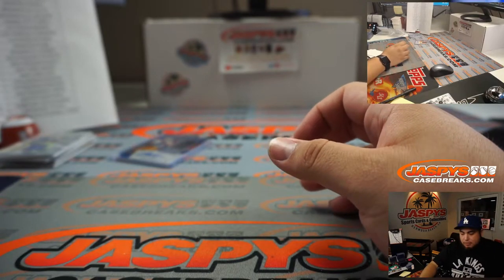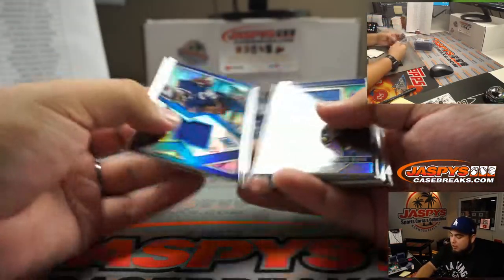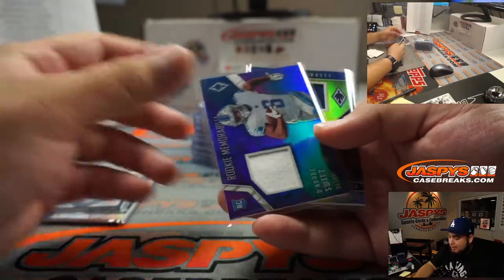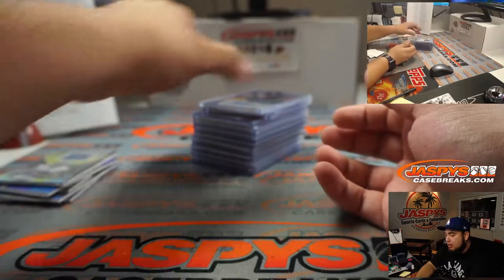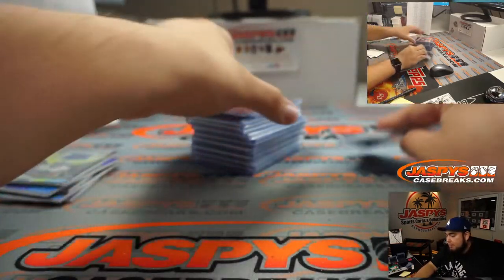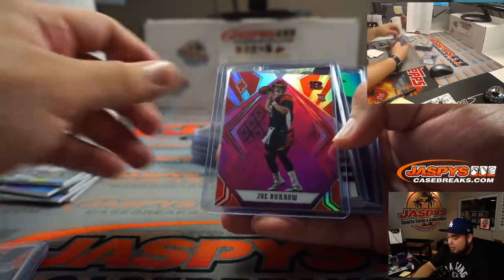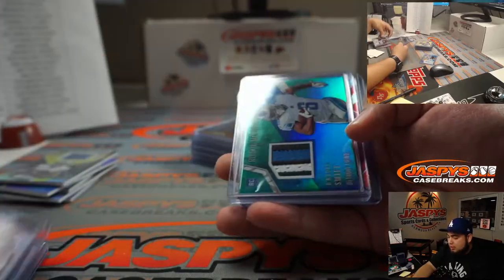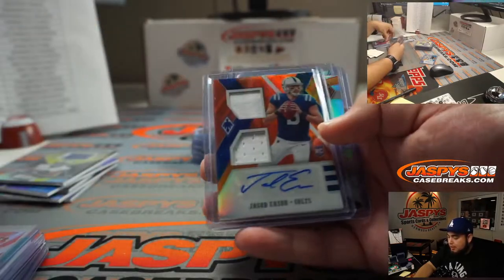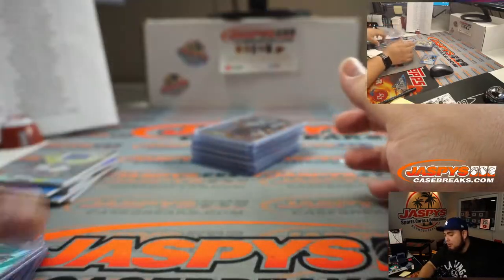All right, guys. Well, there you go. I'll do a quick little hit recap of the bigger hits and numbered cards. So here's relics right here. Gabriel Davis relic, Marlon Mack, CeeDee Lamb, DeAndre Swift, and Amari Cooper. And then we just hit this Justin Herbert, right? Little patch auto, 23 out of 35. Little Tua Tagovailoa, Darrynton Evans patch auto, Joe Burrow pink, Chase Young double patch and auto, DeAndre Swift to 10 three-color patch. Joe Burrow pink again, Jacob Eason, flamethrowers, Justin Herbert, Tua Tagovailoa purple.